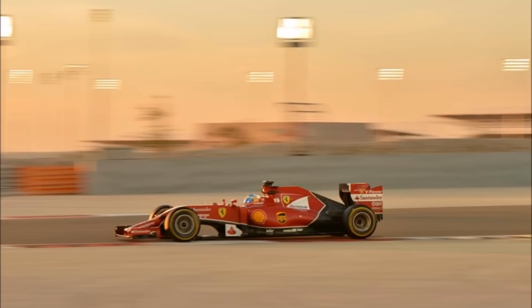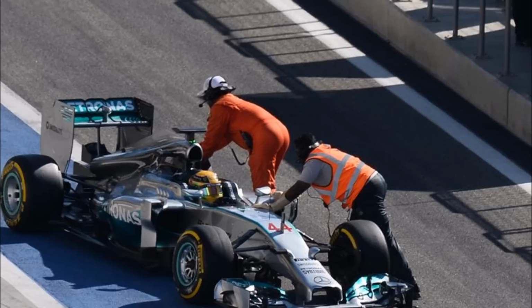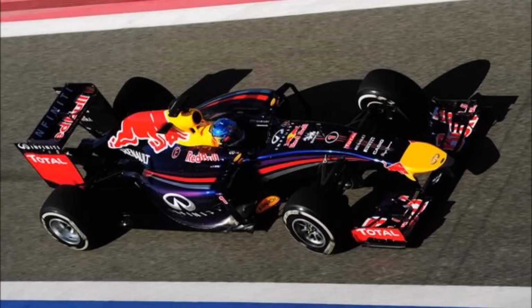Second was Bottas, just about 6/10 shy of that, with 1:33.987. In third was Alonso. Fourth, Nico Hülkenberg in his Force India. Jean-Eric Vergne set a very impressive lap in his Toro Rosso. He did a 1:35.701. In sixth was Adrian Sutil in his Sauber. After a dismal day yesterday, he definitely had a better day today. He did a 1:36.467. Max Chilton in his Marussia managed to get 7th.